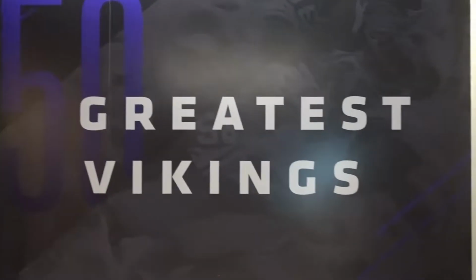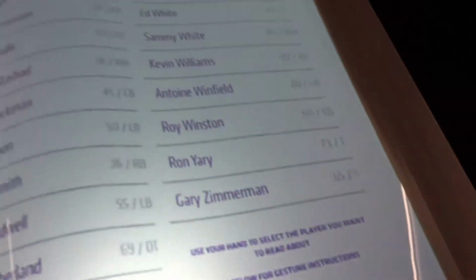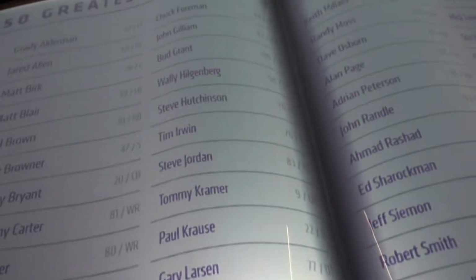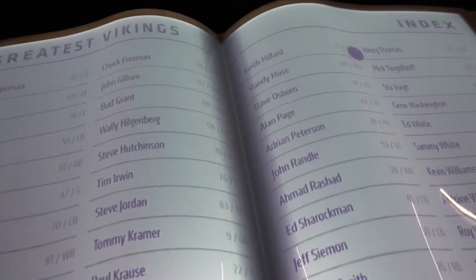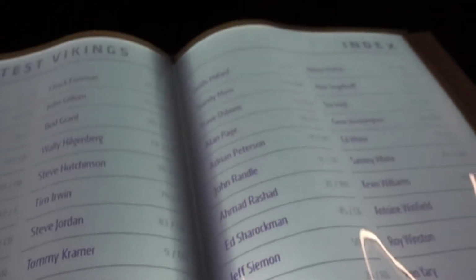And here I am in the 50 greatest Vikings section of the museum right here, where they've got this giant book. And I don't have to try to turn the pages by myself. It is all digital. As you can see, they've got the names of all the players that are on the list. And then all you have to do is put your hands over the book and you can pick a player, like, for example, Randy Moss. And Randy Moss pops up. Look at that. And then it shows pictures of him, video of him scoring some touchdowns. 1988 to 2004. It's from West Virginia. College Marshall. That is awesome.